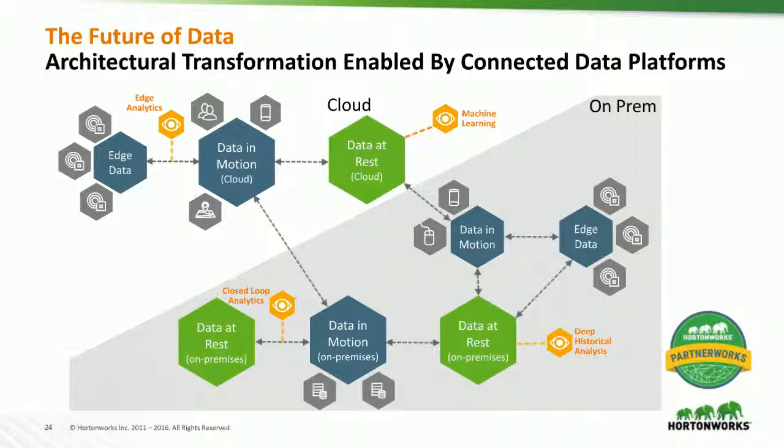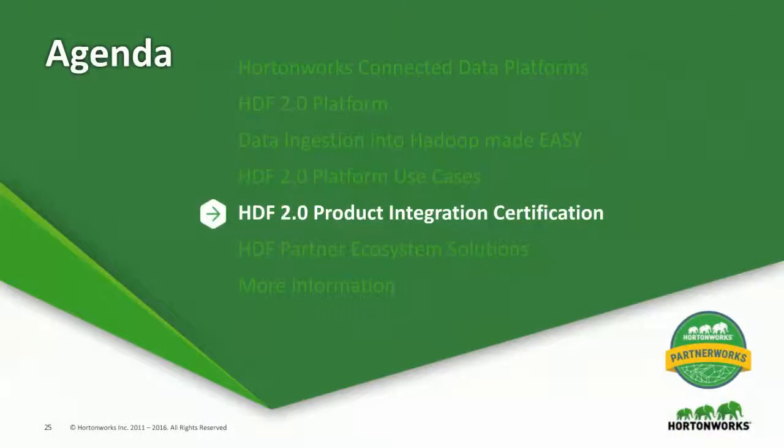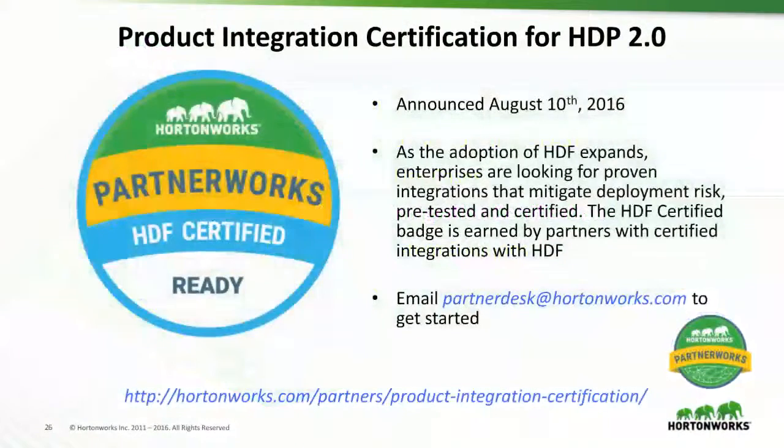So now that we've been able to give you the introduction, let's move on to our next topic, and that is partner integration certification. So let me talk a little bit about that. I'm in the partner engineering team, and I help to pull together our new program. We created from scratch a kit. We'll look for your feedback, but we did announce this new certification on August 10th.